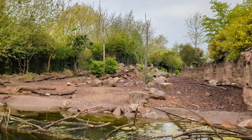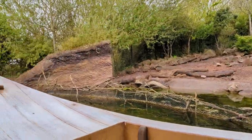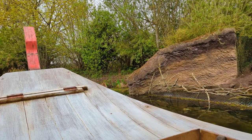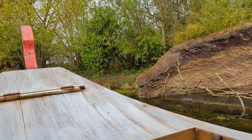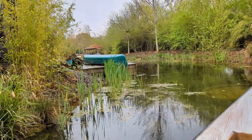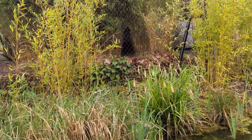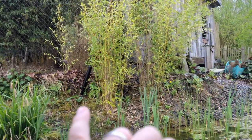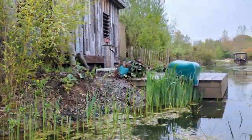Unfortunately, no piggies today. And I don't think we'll see the banteng. But there's some great tits on the bank just there, bouncing around. Good place to see your native animals. I don't think we'll see the banteng because we didn't see them earlier. No, they weren't out earlier. And we're actually behind the dusky leaf monkey enclosure here now. We didn't see them earlier either, to be honest.